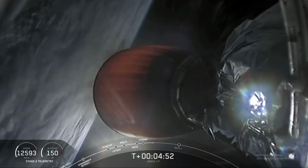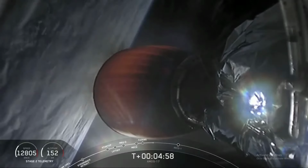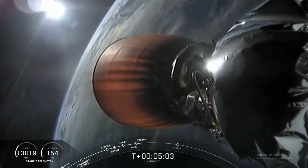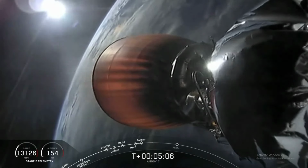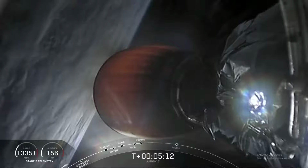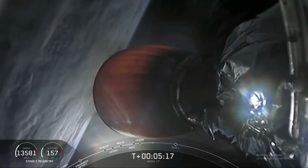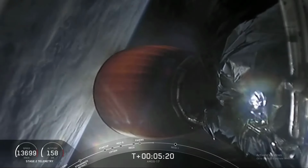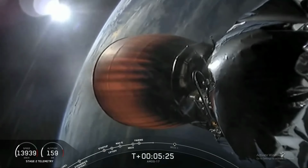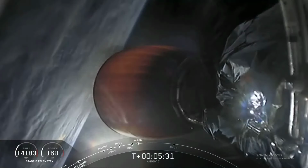We'll stick around for separation. Just past the T plus 5 minute mark into today's mission for AMOS-17. In case you've just joined us, we had a slight delay due to weather over at the Florida launch site, but we did take off at 23 minutes after the hour. And as you can see on your screen, the stages have separated, and there we have a beautiful shot of planet Earth as the second stage nozzle is glowing a gorgeous red-orange, as it's carrying AMOS-17 to geostationary transfer orbit.